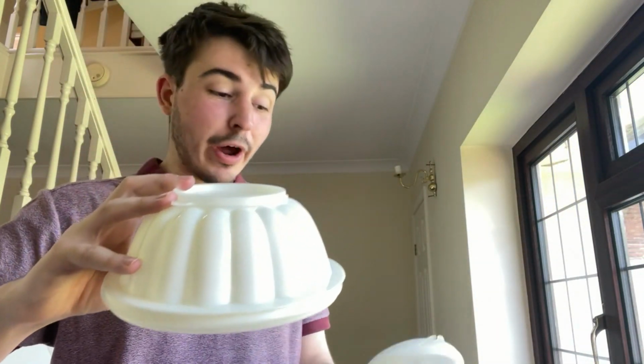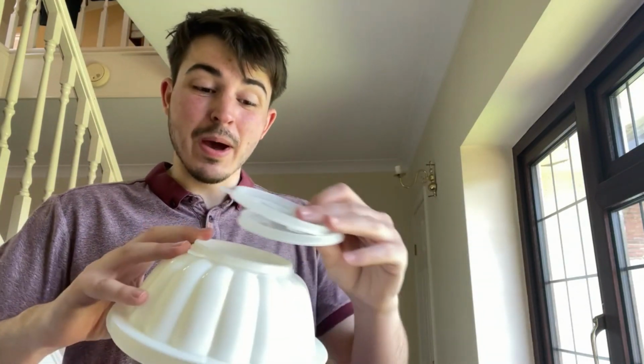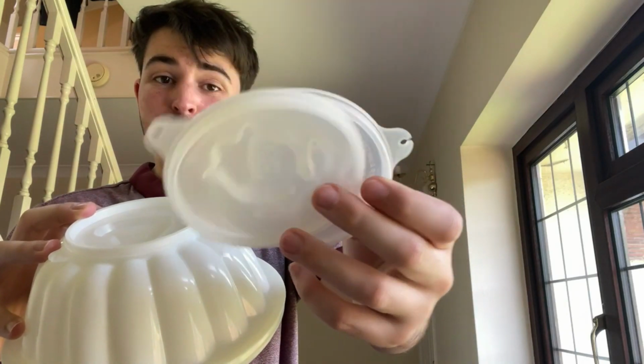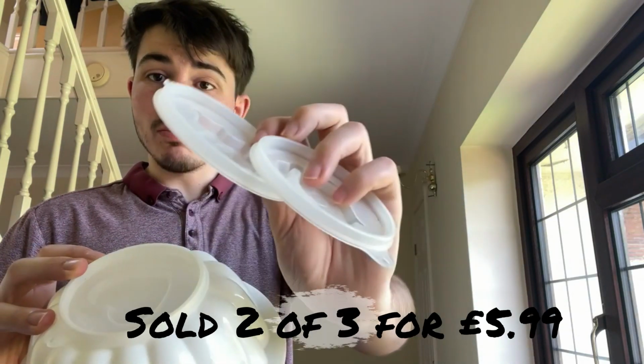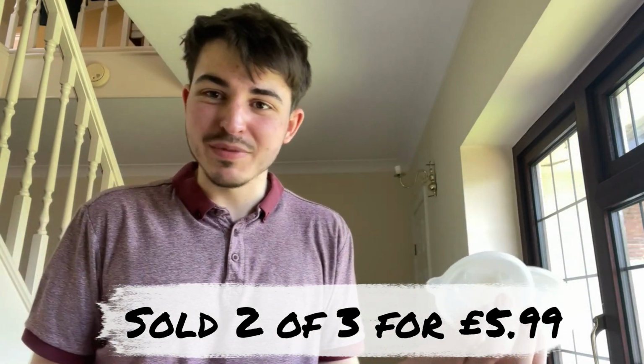I've got another Tupperware jelly mold. I have now got 3 of these. I haven't listed any of them, so I really need to get them up. It's Tupperware branded. They have little changeable, like printable things on the top of them to make like an impression. Yeah, they go for about £7 each. Not a lot. I should probably start listing them, really.